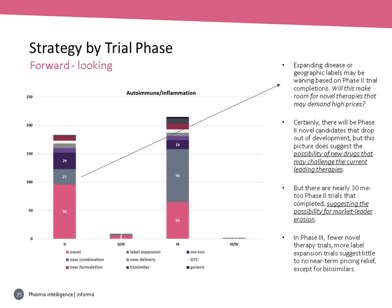Expanding disease or geographic labels may be waning based on the phase 2 trial completions. Here you only see 22 of them. We've got quite a few in phase 3, but does that mean that we're seeing the end of the Me Too's moving forward in this space? Is it going to make room for these novel therapies?